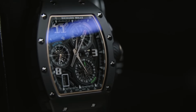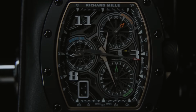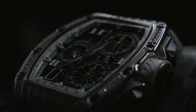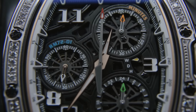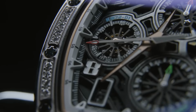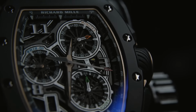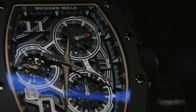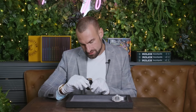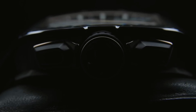The 3, 6 and 9 sub-dial layout is also gone here. The RM7201 has neither. It's a completely asymmetrical chronograph and has the following sub-dial layout: minute counter at 1, hours at 5 and seconds at 9. There is also a function indicator at 3, which displays winding, neutral and hand setting points when the crown is pulled out. The skeletonization is typically and exceptionally well executed.